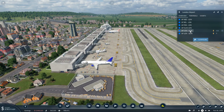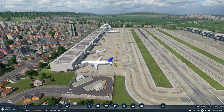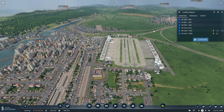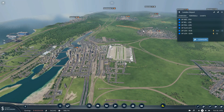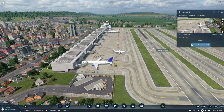But the one from Aberdeen to France, which I can't actually see. Abs, London. Where is this? Why have I got... This is Abs to France. Change that to FRA. So this is the generic blue one. Abs, France. London, Dublin, London, Edinburgh. London Airport. This is London Airport. It's supposed to be in France. So we're keeping this one as is, right? 46 of 55. Or am I? Yes, I am.